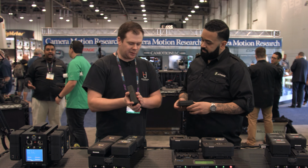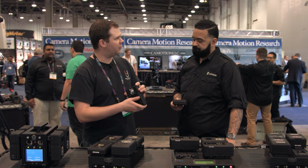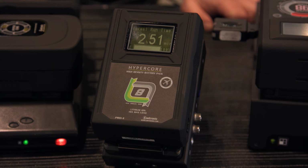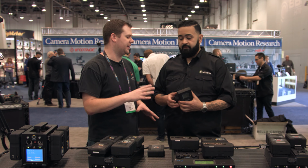So the 75 is sort of your basic, a little bit lower in the wattage, basic. Slim. It'll fit. It'll work for whatever you want. And the HC8 will have the LCD on it. And that's a huge feature as you're adding additional accessories that are getting powered off the same battery. You know exactly how long you're going to last.